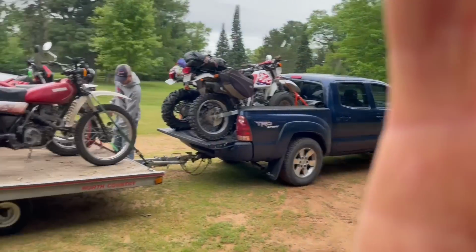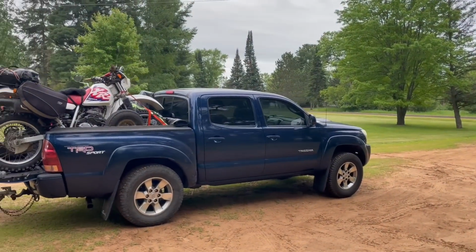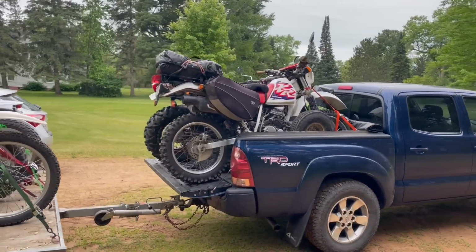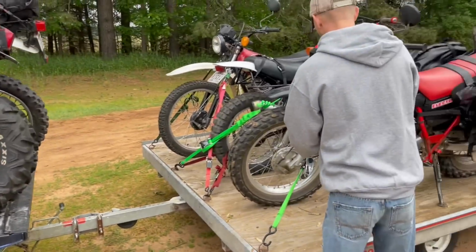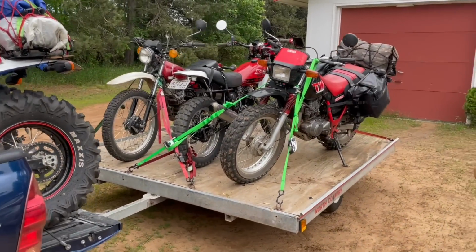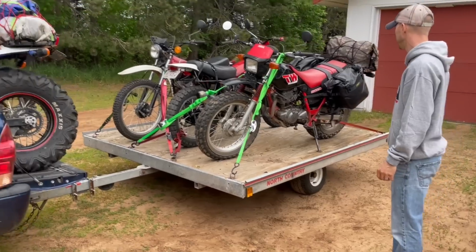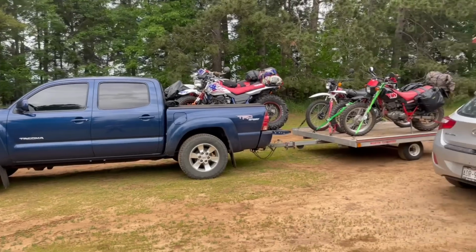So this year we are kind of cheating and hauling the bikes down to the southern end of the Trans-Wisconsin Adventure Trail. And yeah, we got a serious load here. We had to use Pete's super sweet Tacoma. Got his bike and Matt's Bruce Springsteen in the back. And then we've got Kyle's, mine, and John's on the trailer. And with all our luggage and our bodies, it's gonna be a substantial load.